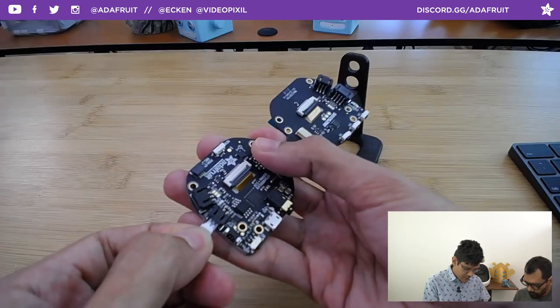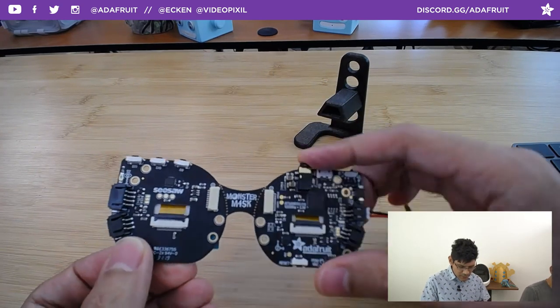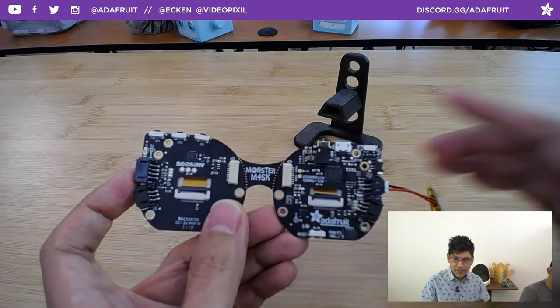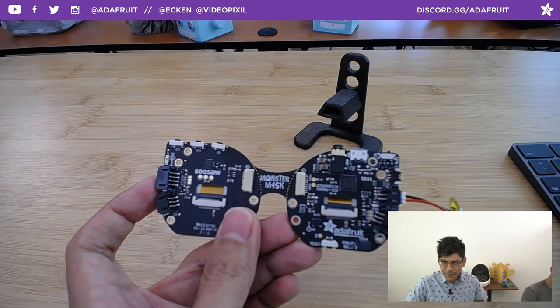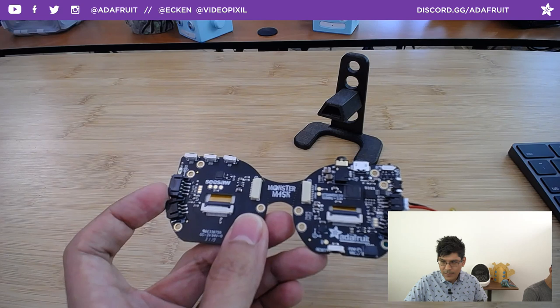Plug it in. It's battery powered with a little battery. Audio jack, accelerometer, 8 megabytes of SPI flash, two displays, NeoPixel support, expansion ports for I2C or SPI.